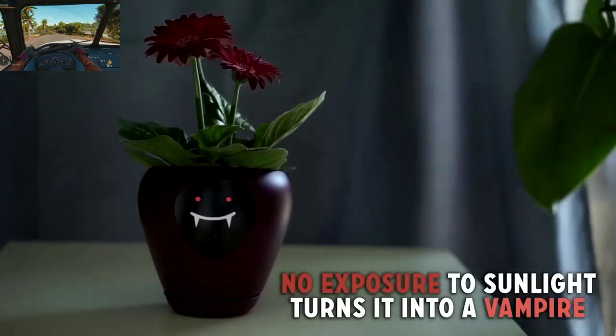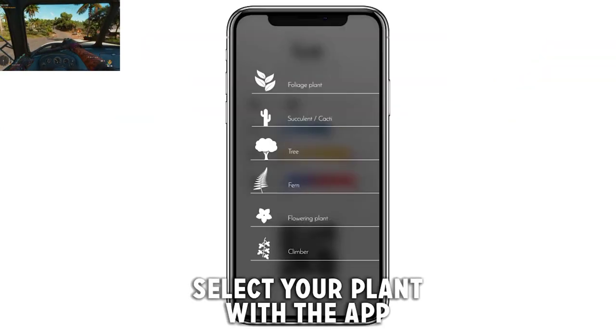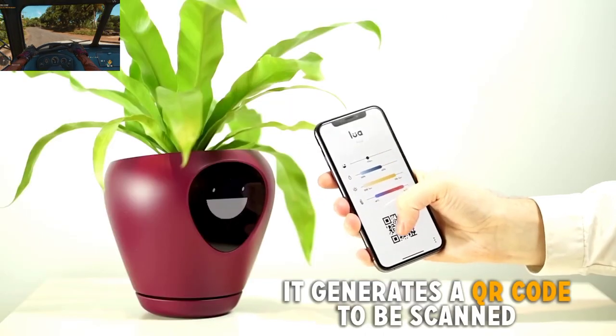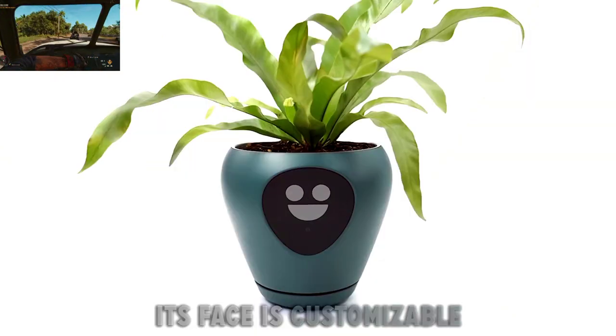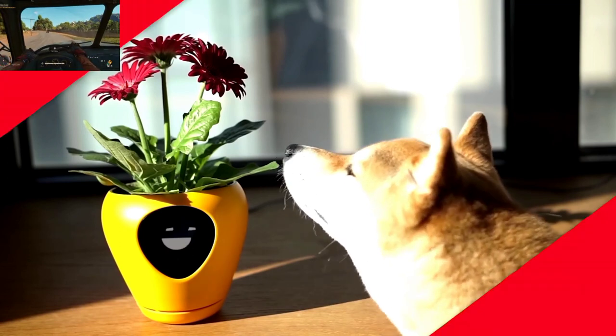But how? By simply measuring the soil's moisture, sun exposure, and room temperature, it formulates facial reactions on the pot to let you know it's hungry, cheerful, or tired. Just install the free mobile app, choose which plant type you have, set your own preferred thresholds, and make it read the generated QR code, and you're connected.